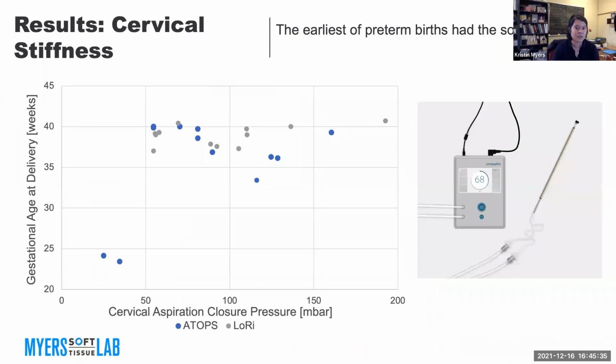Okay, so let's look at the cervical stiffness of the cohort of patients. The blue circles here are our high risk patients. On the y-axis here, we have closure pressure. As you can imagine, the higher the closure pressure, the stiffer the tissue. The lower the closure pressure, the softer the tissue. In the blue are high risk patients. In the gray are our low risk patients. You can notice too, the softest cervices, for two patients, again, take this as hypothesis generating, these women delivered extremely preterm.